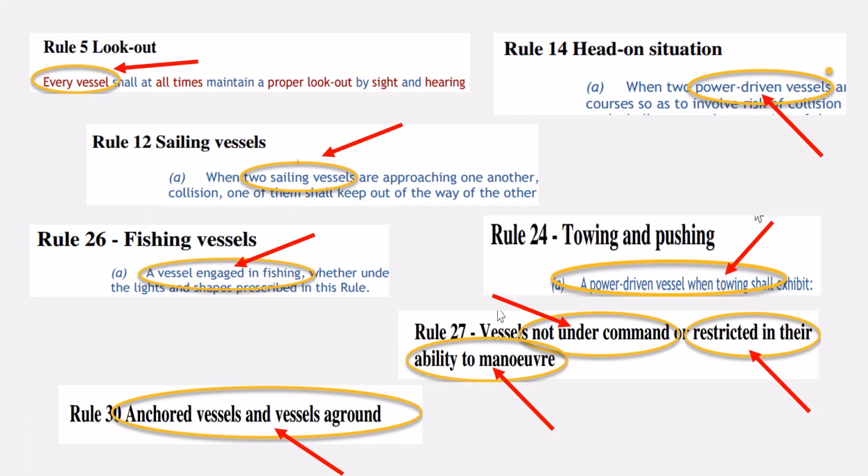Okay, let's get back to our Colregs, and Rule 3 in particular, general definitions. So you can see on the screen here, we've got some words that are circled: every vessel, power-driven vessel, two sailing vessels, vessel engaged in fishing, a power-driven vessel when towing, a vessel not under command or restricting their ability to manoeuvre, anchored vessels, and vessels aground.